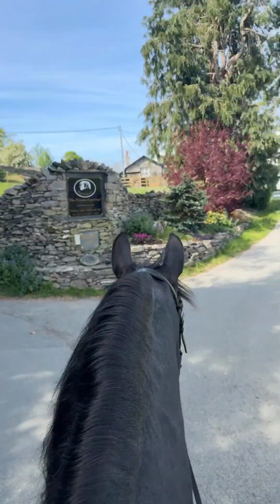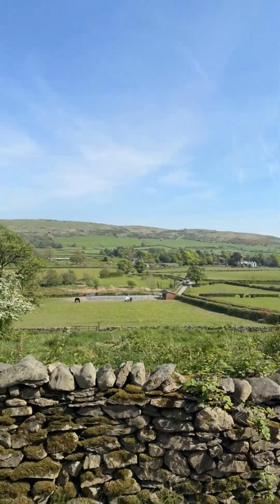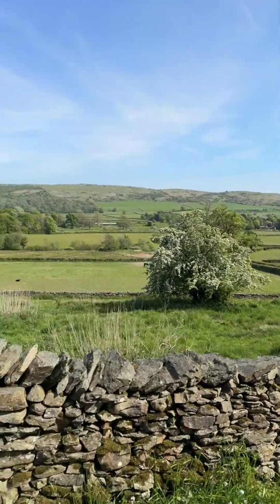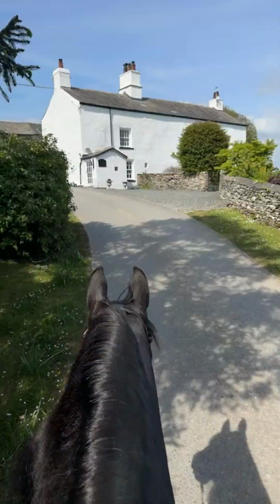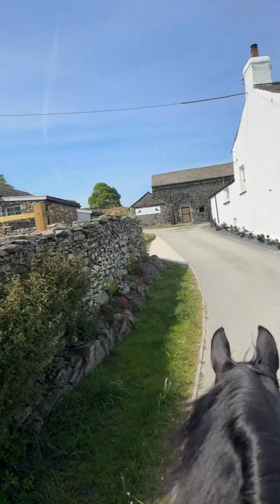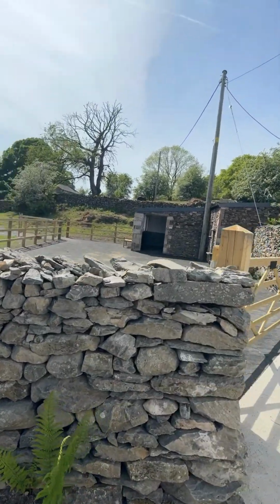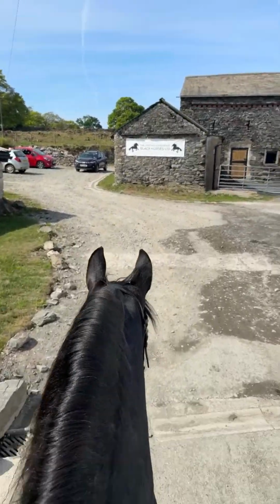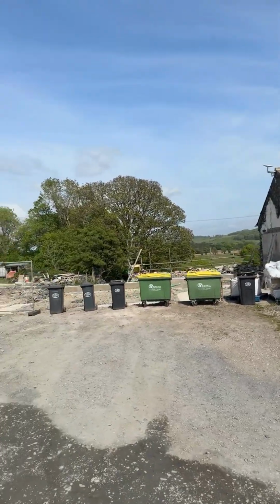So here we are back at the farm. I'll give you a little view over the valley. Love this tree in all its blossom. It's quite quiet here today. Going past Hoytzer and Jubba's little house and garden. They were down here earlier, but they're up in the top paddock at the moment. And then here's where the shippen's being rebuilt. Michael just popped in earlier, but he's not been doing any work on it today.